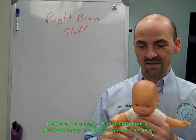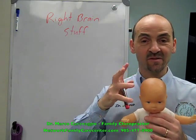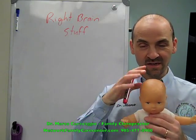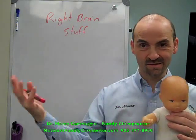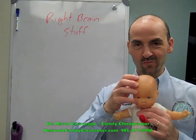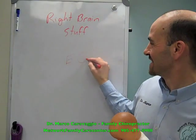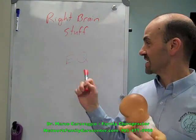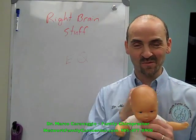From conception to about 3 years of life, the right side of the brain is the one that's having more development. It's developing quicker and laying the groundwork for the basic functions of living in a society. So we say that your right brain will give you what we call your EQ, right? That would be your emotional quotient instead of your intelligence quotient, which would be more your left brain.